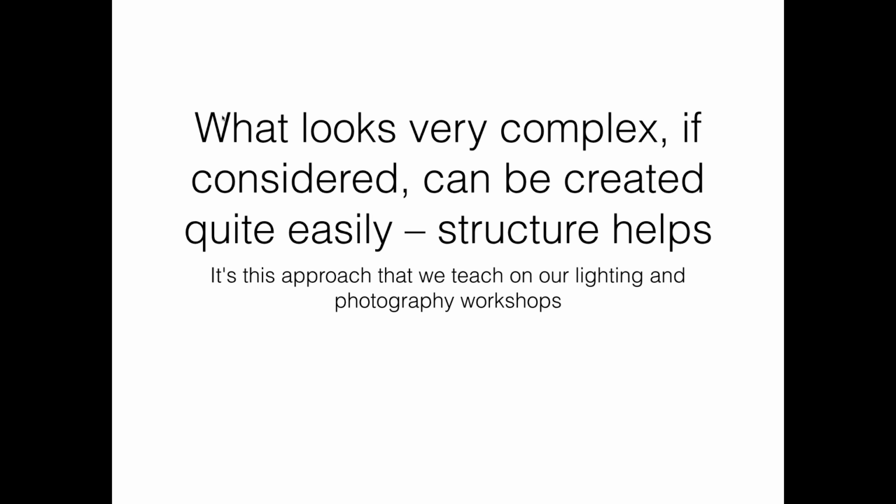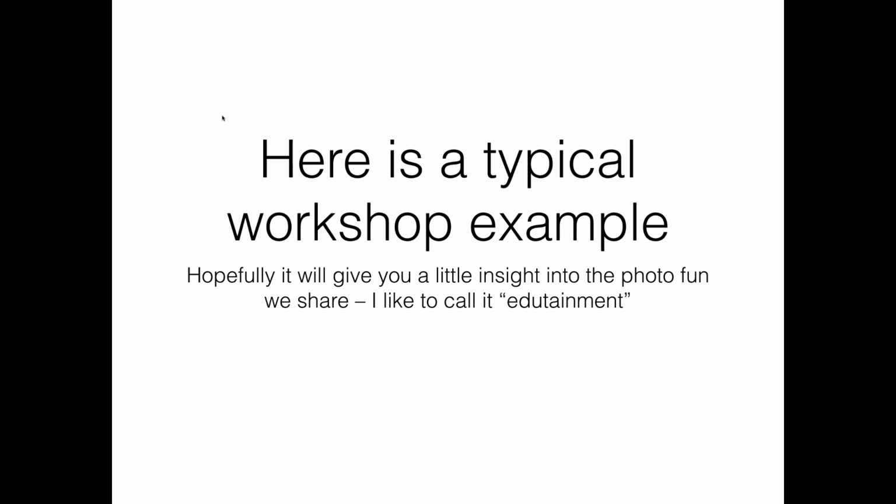Now, this is the approach, as it says on the slide, that we teach on our lighting and photography workshops. I like to call it edutainment. You'll see why in a little bit. So let's have a look at a typical example from a workshop.